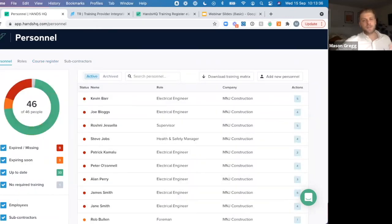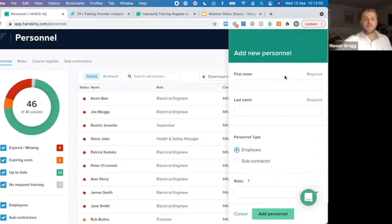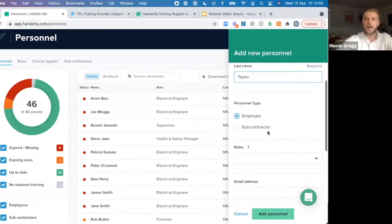So if you just jump back to the personnel page, I'm going to jump into a few of these different profiles now to show you how the process looks and how it works. We've got this button up here, which is add personnel. This is how we can add an individual into the system. So we can add, let's go with Bill Taylor. And we can add Bill to the system.